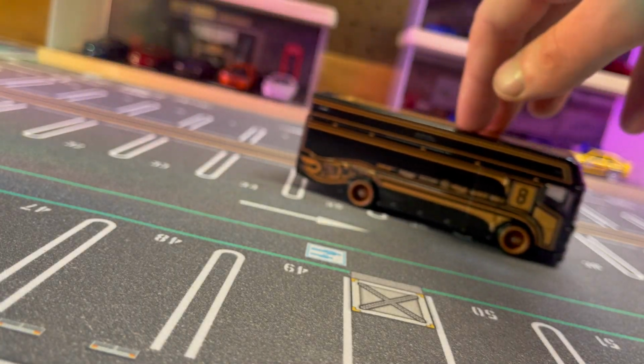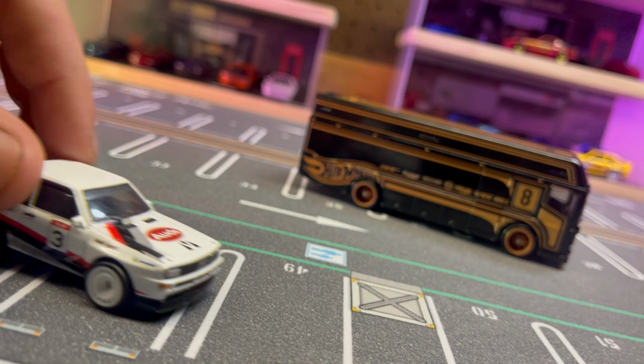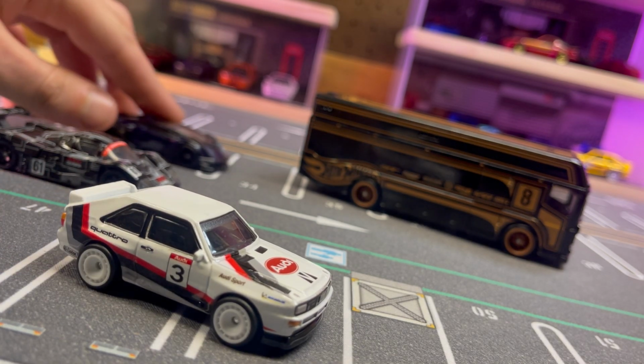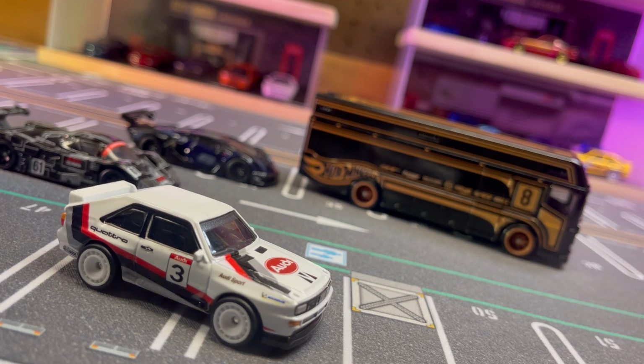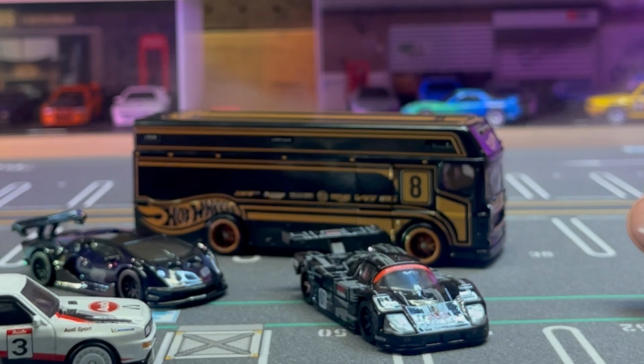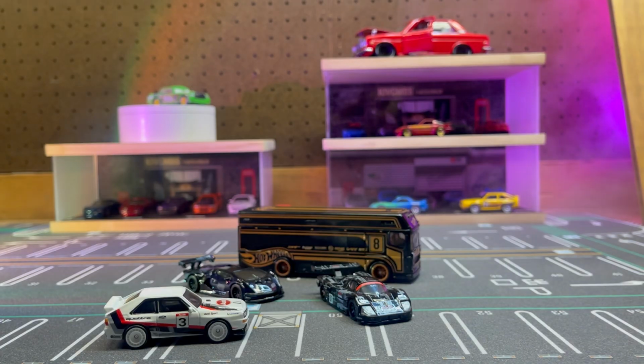Well, alrighty, out of the 4 that we looked at today, I'm gonna have to say that the 84 Audi Sport Quattro is gonna have to be my favorite. The rims, the color scheme, the smoky windows, gotta love it. Close second's gonna have to be the Euro Hauler for obvious reasons with its uniqueness and the tire tread.